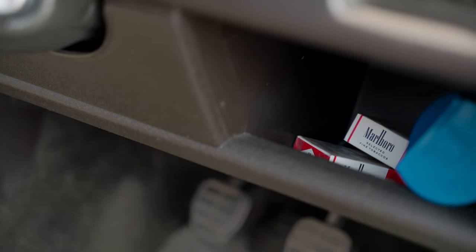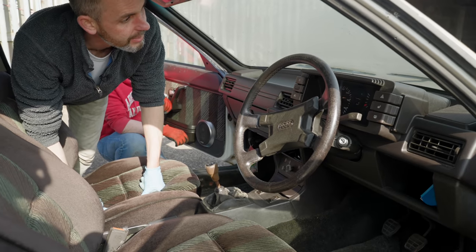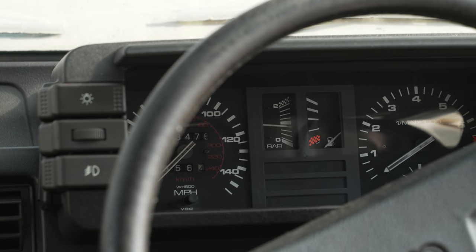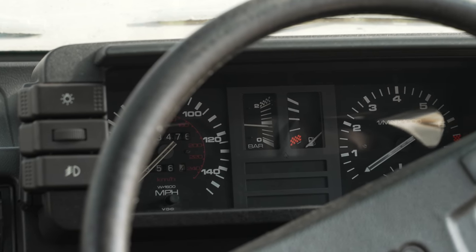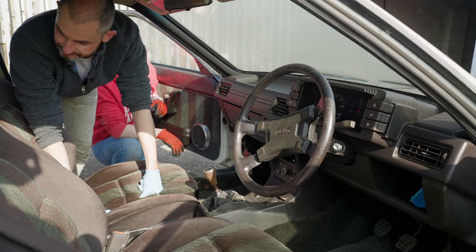This is a bit of a time warp. What's the mileage? I didn't even check. I think it's 94. Yeah, 4,776. And there's the boost gauge. So that is really, really good. No damp or anything. It's amazing.